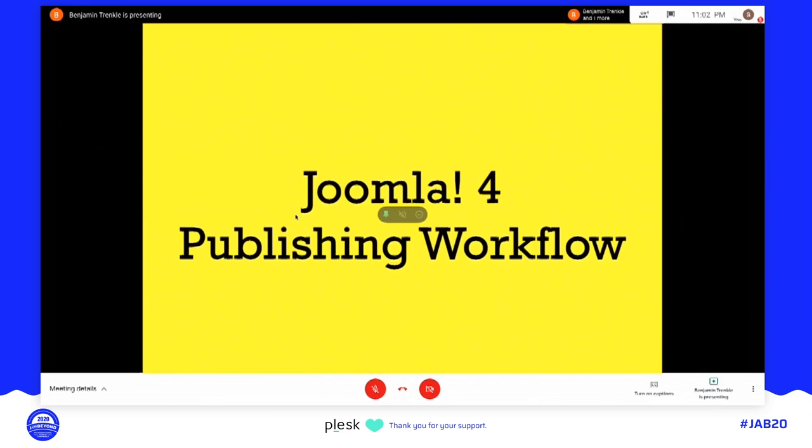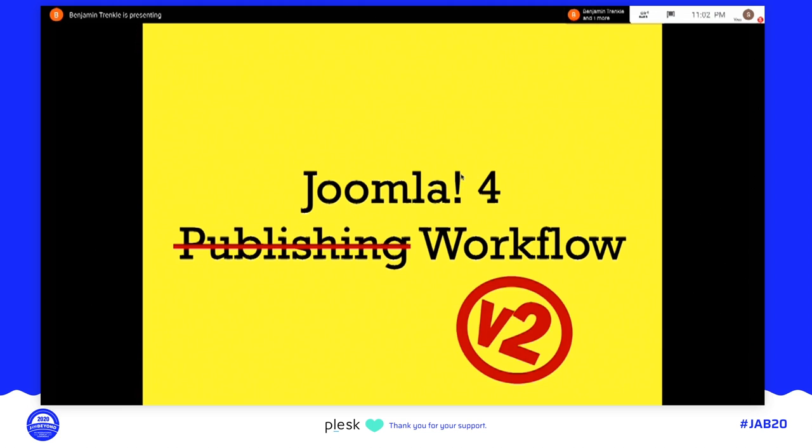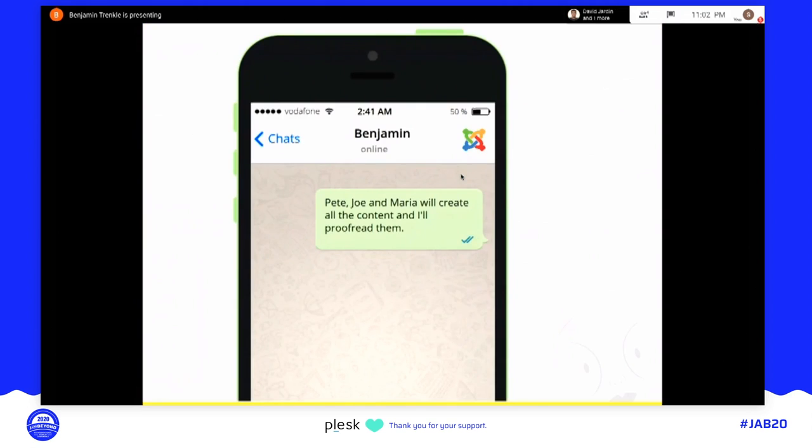Yeah. Approximately 3 years ago, I had my first workflow session, and I dug out the old presentation, and it starts with this slide here. We had a Joomla 4 publishing workflow. And today we are talking about Joomla 4 workflow version 2, which is a big step forward compared to the old version, and why, you will see in the session. The first question was, why do we need a workflow, or do we need it at all?